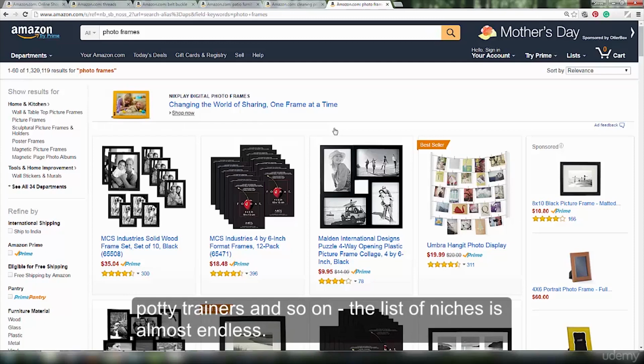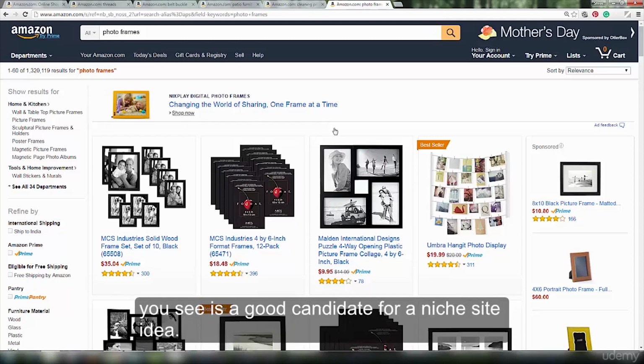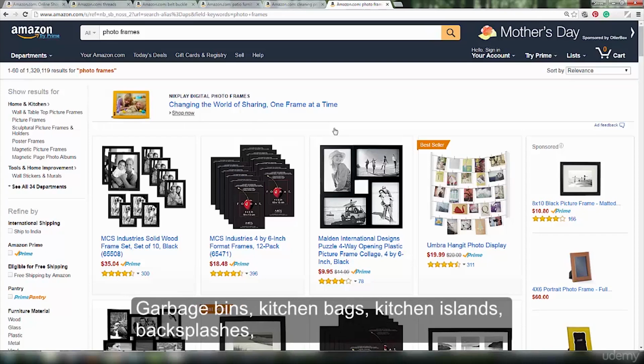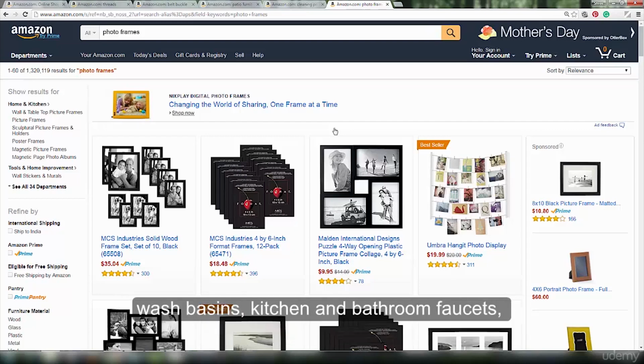The list of niches is almost endless. Just look around the house. Almost everything you see is a good candidate for a niche site idea. Garbage bins, kitchen bags, kitchen islands, backsplashes, paperweights, pressure cookers, ovens, flooring tiles, wash basins, kitchen and bathroom faucets, computer peripherals. You get the idea.